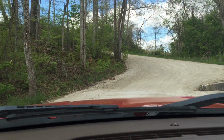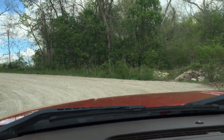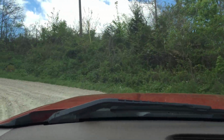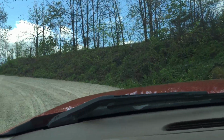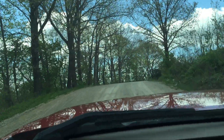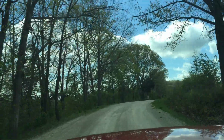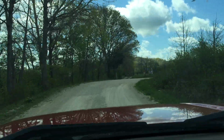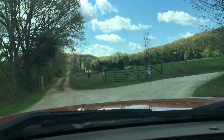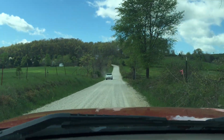So we'll continue on Belford Road. And like I said, we're just a couple hundred yards from the property. This is a county maintained road, and we're in Webster County. They do a great job on their roads. And now we'll be coming up on the property on the right hand side of the road.